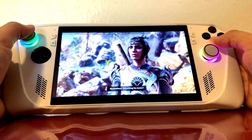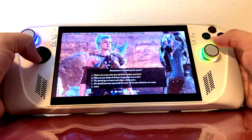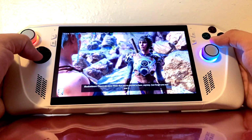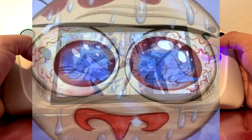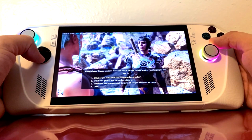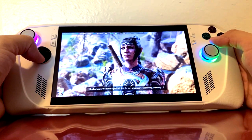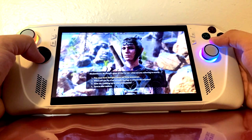Now, like I said before, I'm not big on strategy games, especially on the go. It's kind of hard for me to focus on it, but Baldur's Gate 3 kept my focus for a surprising amount of time. Of course, this is more of a turn-based game than a strategy game in my opinion, but so far I'm having an absolutely great time with this particular title.